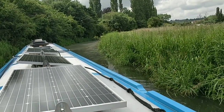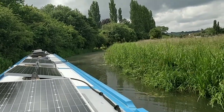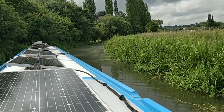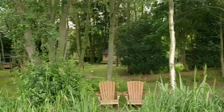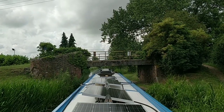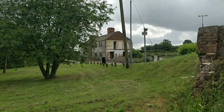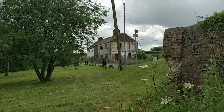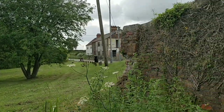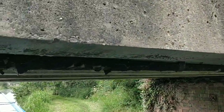Water, isn't there? It's not been used for quite a while. I think they rent these little gîtes out, and they've got hot tubs there and things like that. A narrowboat there, a very low bridge, and there's a cottage, this house abandoned. I wonder what it costs to do it up. I think to myself, oh, mind your head, mind your head. That's low.